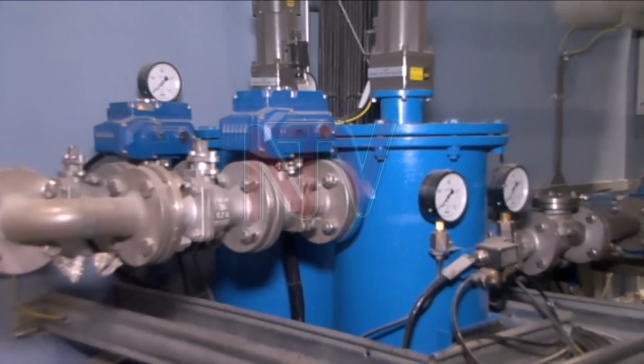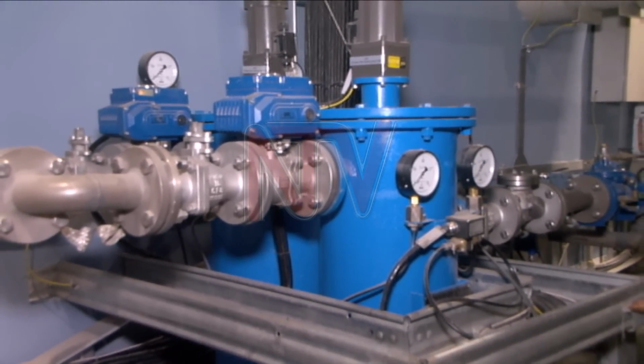Beginning of January, Unit 1 will come on board, and after a few days or like 1 month, Unit 2 will come on board. So it's going to be a phased commissioning.